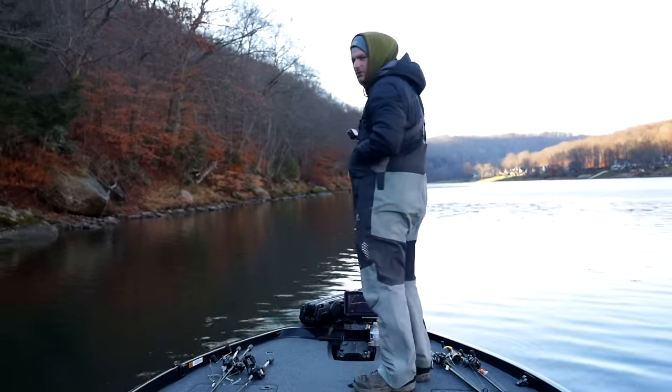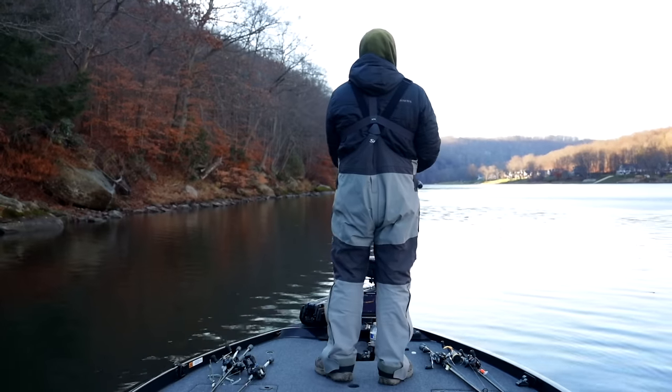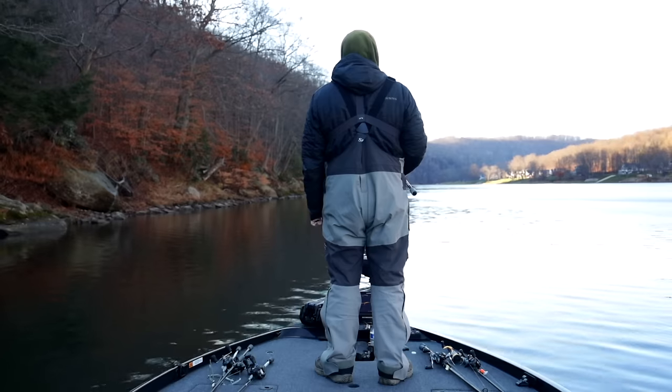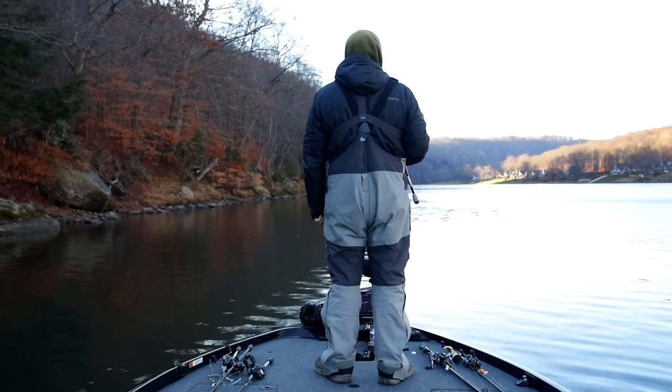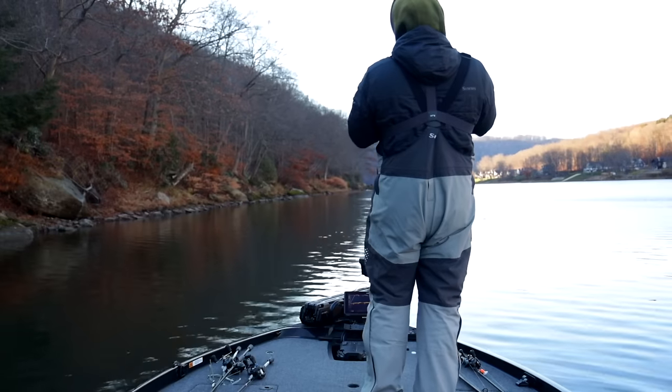I can't tell you, my least favorite part about fall and winter bass fishing is having to wear rain gear and 19 layers of clothing all day. My back kills me by the end of the day. But it's worth it for that.